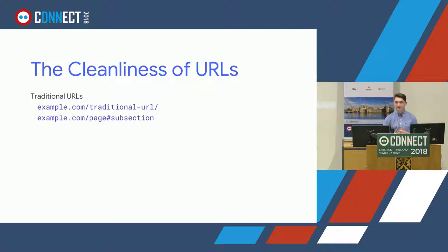And instead, another approach was implemented, which was to use the fragment identifier followed by an exclamation mark for deep linking. It was also known as the hash bang trick. So that pretty much allowed us to discern the difference between the traditional URL using the identifier and a deep link, right? Hopefully that's clear. And nowadays, however, there's a modern JavaScript API that lets us do this more gracefully.